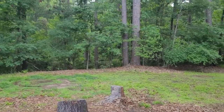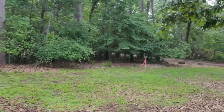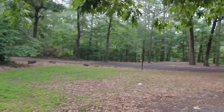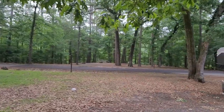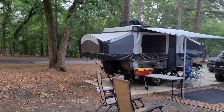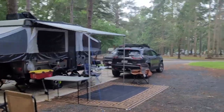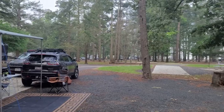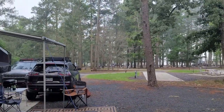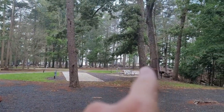We heard two trees fall back in the woods here yesterday. There's another nice campsite right across the street. Nice and big. There's our campsite. So let's get up in the 90s today. Not a real big camp area, but it's pretty nice. I don't know if you see it, but back over that way is the restrooms.